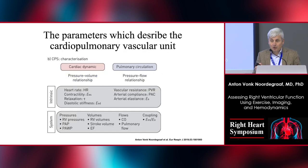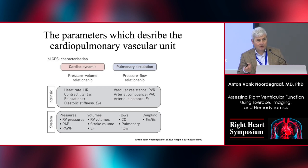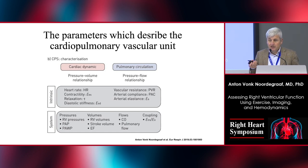Then this is another important figure made by Francois Haddad, which is in that European guideline. And I want to go into that, because there is a lot of confusion about how to assess the right ventricle. What is really a right ventricle parameter, and what is a parameter which reflects the interaction between the lungs and the right ventricle? So heart rate is something really coming from the heart. Contractility, systolic elastance, or diastolic elastance, is coming from the right ventricle. It's completely load independent. Pulmonary vascular resistance, on the other side, is completely dependent on the pulmonary vasculature changes. And it was already mentioned this morning how important this parameter is, and I will go into that. The same applies for arterial compliance and arterial elastance.